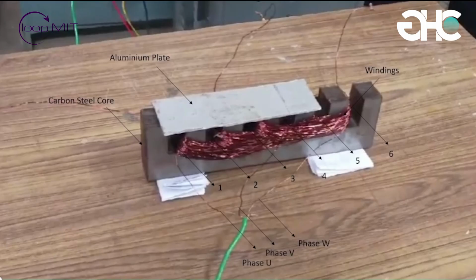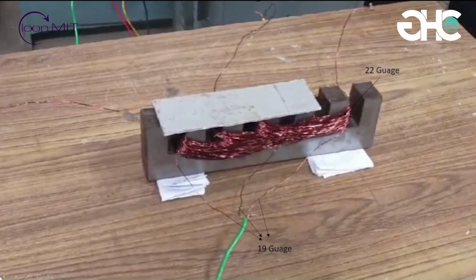One of the initial setups involved a 6-slot 3-phase linear induction motor with a carbon steel core. Our aim was to observe the motor's performance under specific conditions. For this test, we powered the SSLIM using an auto transformer, carefully adjusting the number of windings per slot. The winding configuration included 22-gauge and 19-gauge wires, strategically chosen to prevent overheating. The maximum current and voltage applied were 10 volts and 40 to 50 amps, respectively.